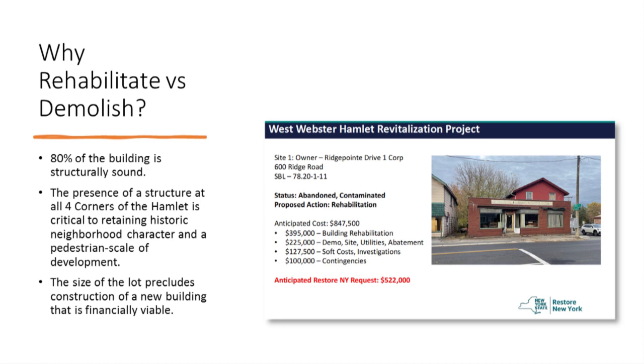The goal of rehabilitating the property is twofold. First of all, the urban form of that little hamlet with the 4 buildings, each of the sides of the intersection being bookended essentially by a structure, creates that sense of place that it is a viable little community, a village-like center. Tearing down a building and having that be open and vacant would detract from potential revitalization efforts. Although it may help eliminate an eyesore immediately, in the long term it may actually be a detriment to the overall growth and revitalization of the hamlet.